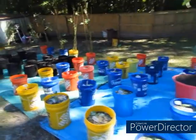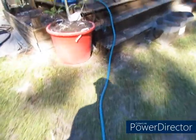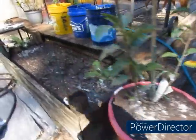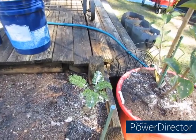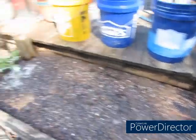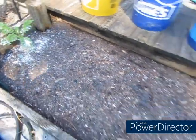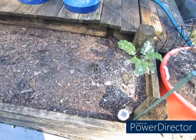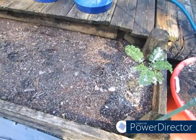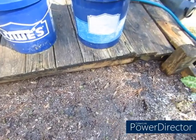So over here in this bed, let's go over here, y'all. These were some curly kale, that one and that one, that came from Lowe's. I put those in there because I was going to throw them away, because they were struggling. But they are doing good. I cut it all the way down.